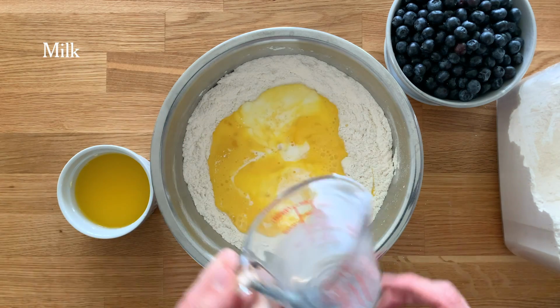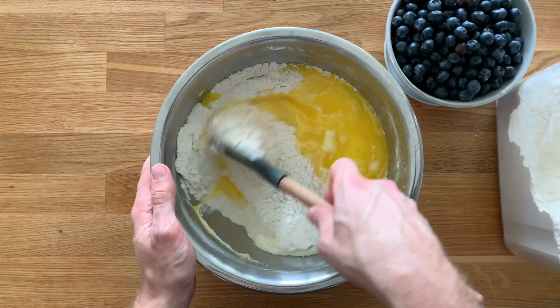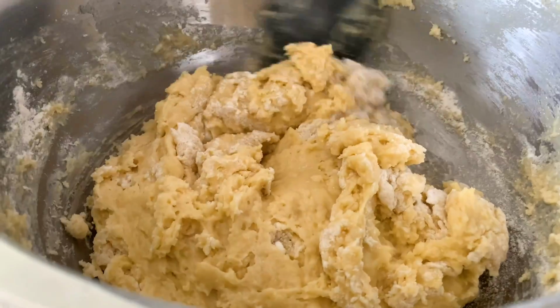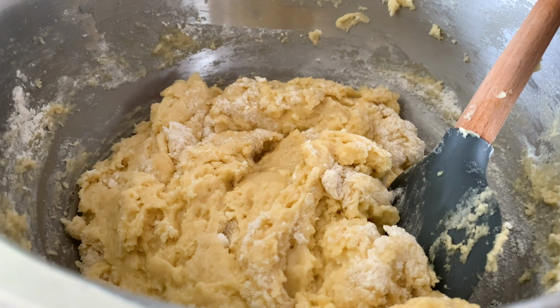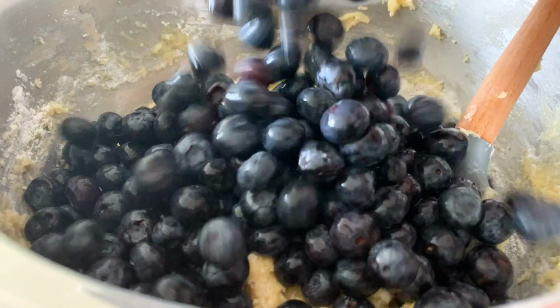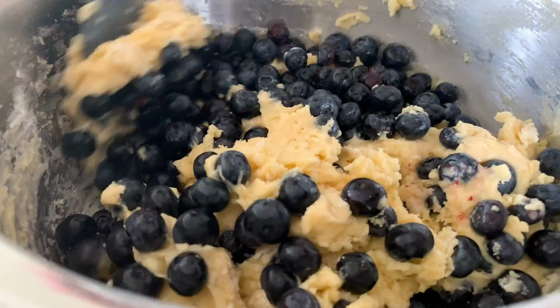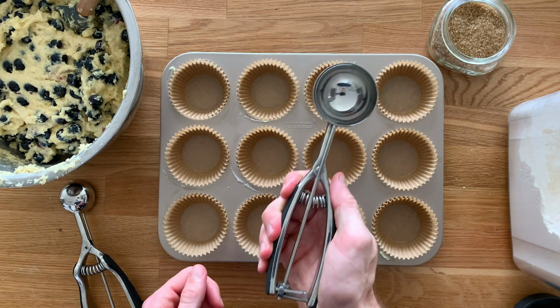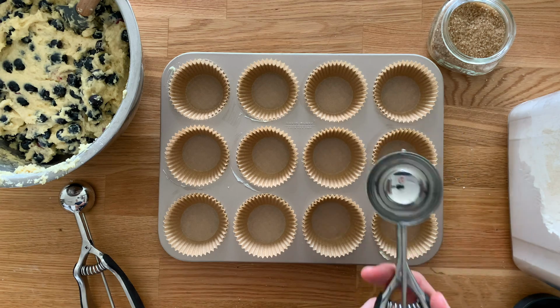Milk, melted butter, but cooled because we don't want to cook those eggs. And this is where we're going to be careful and mix it all together until it's just mixed. There are still some dry spots, but that's a good thing, and it's okay to see that because now I'm adding the blueberries. And by the time the blueberries are all folded in, all those dry spots should also be incorporated, and we haven't, hopefully, overmixed the batter. Now, I really like to use a cookie scoop to portion out cupcakes or muffins. I feel like you get an even scoop each time.